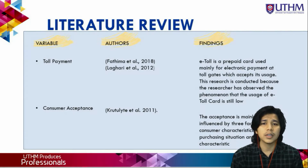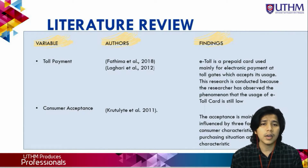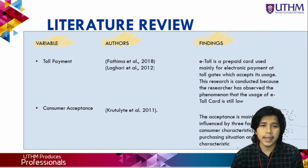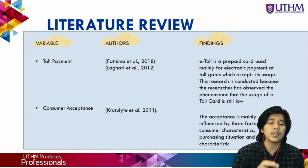Next, I will go to the literature review of toll payment. For toll payment, the authors are Fatima et al. 2018 and Loggery et al. 2012. E-toll is a prepaid card used mainly for electronic payment at toll gates which accept its usage. This research is conducted because it has observed the phenomenon that the usage of the e-toll card is still low.